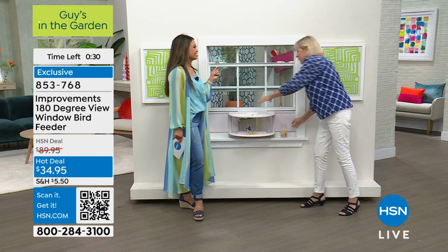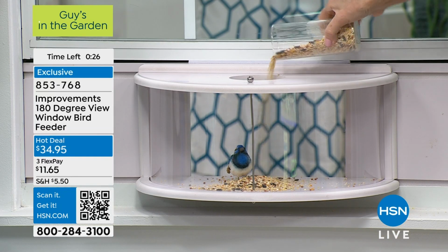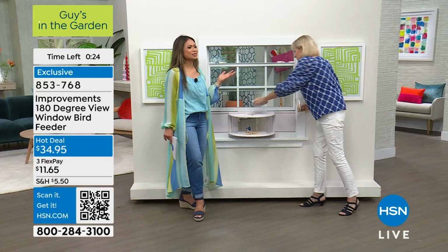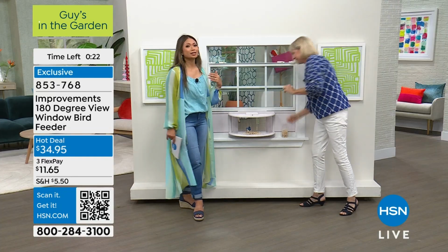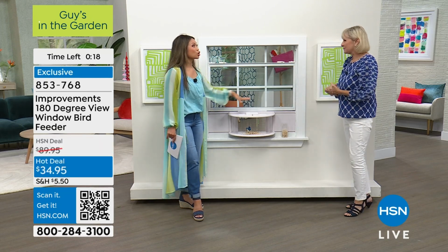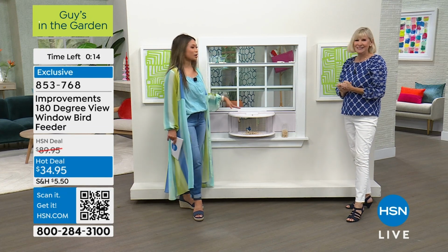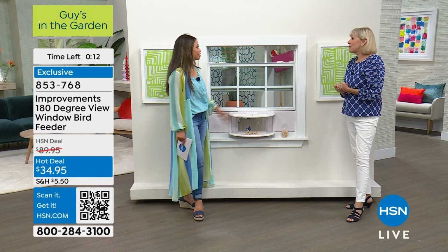And all you need to do in order to feed them is simply lift the top and drop the seed right in there to have them come. It's just adorable. I love it so much. And I know my in-laws love their bird feeders. This is just another way to enjoy that in your home. But this is even more special. It's so personal. It absolutely is.